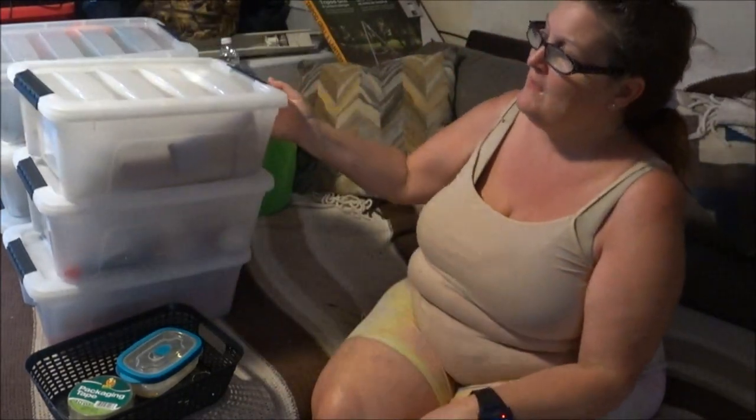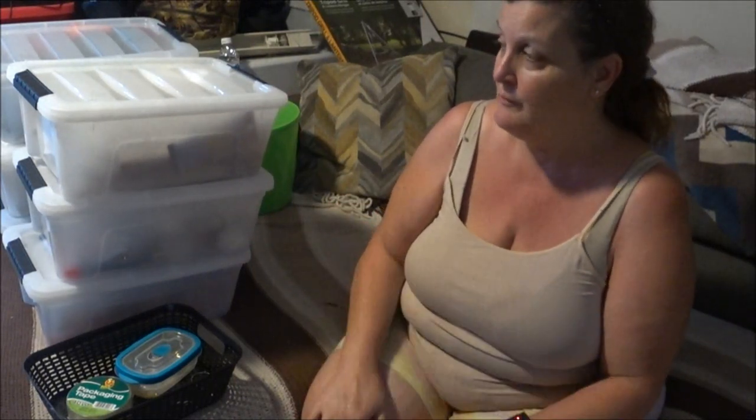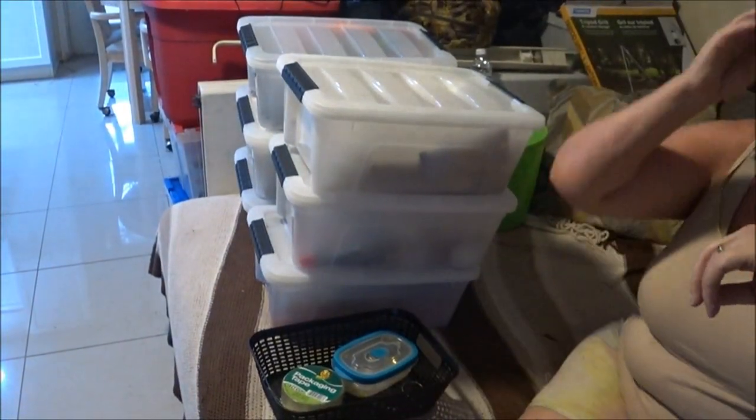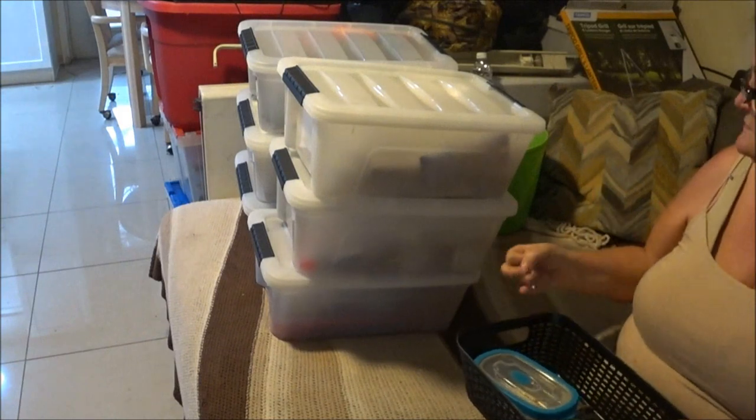But I'll label them when I get them into the closet part, because I'm going to have them in that corner where the linen is, so I won't be able to see the labels anyway. I'll put the ones I probably use the most. There you go. It's nice and stacked. This stuff is going to be put away in the other place.